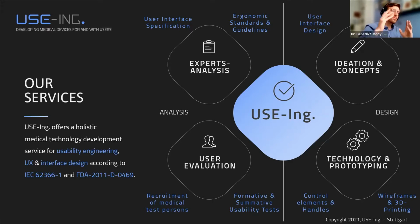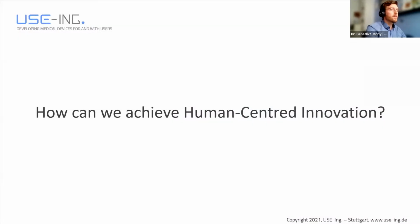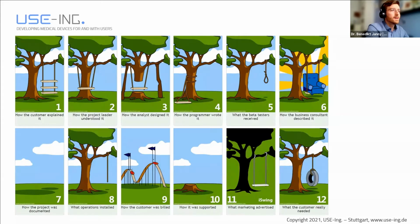I want to show you today that usability engineering on one hand is crucial for the safety of medical devices, but also on the other hand, that it could be a big source for innovation. And when we are talking about innovation, the question is always, how can we innovate in a human-centered way? So you might all know this cartoon. The story is as old as mankind.